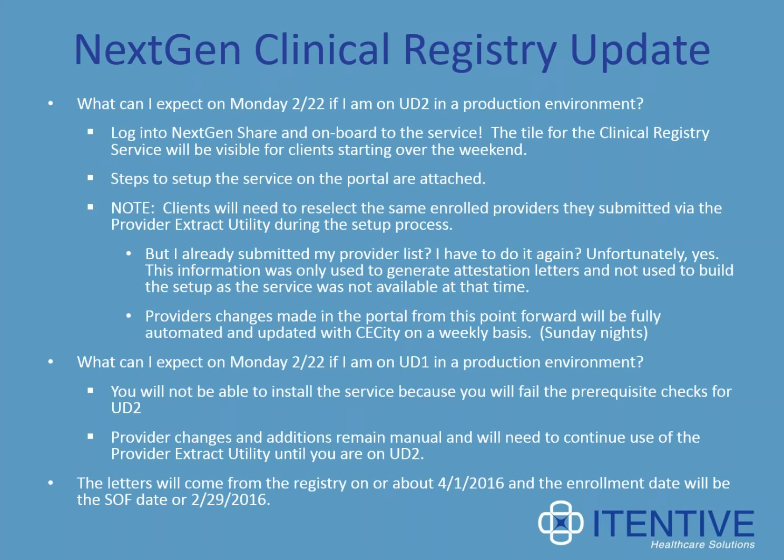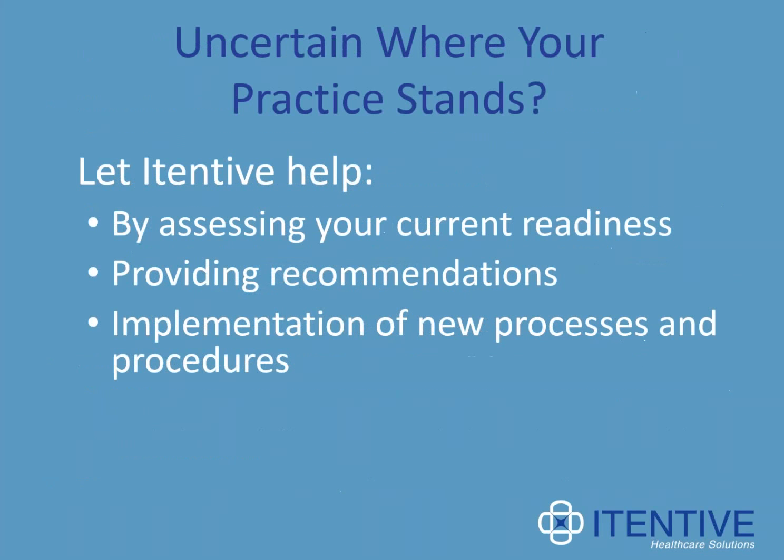So just think about the beginning of the presentation with that list of registries that are going through NextGen Share. The letters of attestation will come from the registry on or about April 1st, 2016, and the enrollment date will be the SOF date, or 2/29/2016 if you're heading down to the wire.